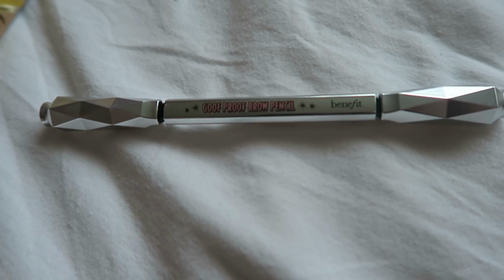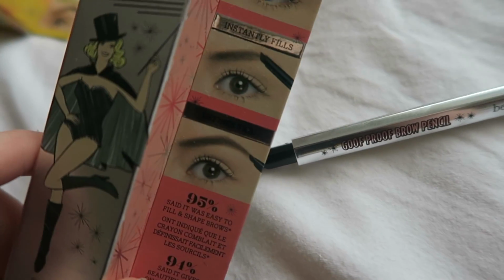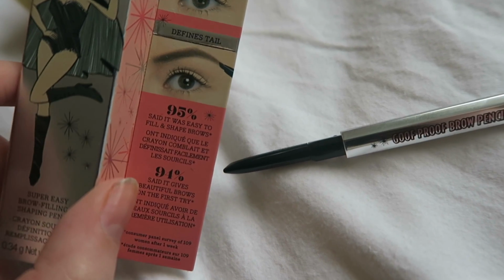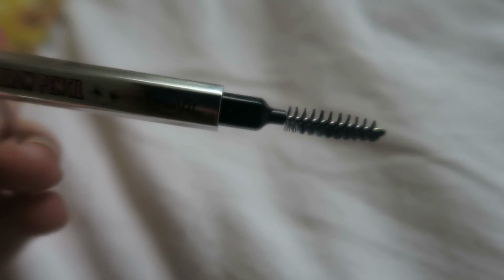This one is the Goof Proof Brow Pencil. It's supposed to be a really good brow pencil for filling in your brows quite quickly. It says that you can instantly fill, and it's good for uneven, patchy brows. So if you've got a lot of gaps in your brows, it's waterproof and supposed to last up to 12 hours, and you don't need to sharpen it, which is cool. It is quite a thick pencil with a triangle shape, has a spoolie, which is always handy.